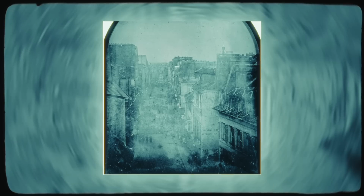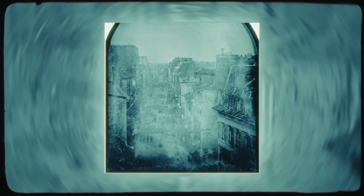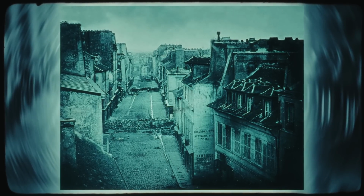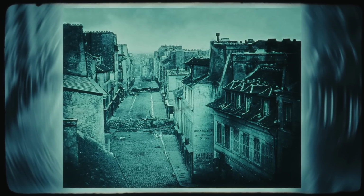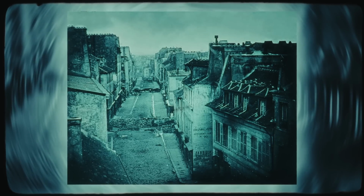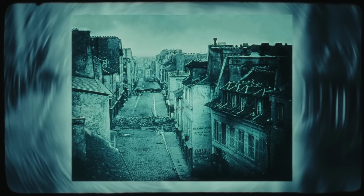In response to the uprising, the government called upon the French colonial governor-general of Algeria. With the whole French army at his disposal, it wasn't long before the uprising was put down. By the time Charles Francois was taking photographs from his home, most of the fighting had already been stopped. It was only the forces in the east of Paris that were still holding out against the French army. But the photos were still extraordinary, and copies appeared in newspapers.